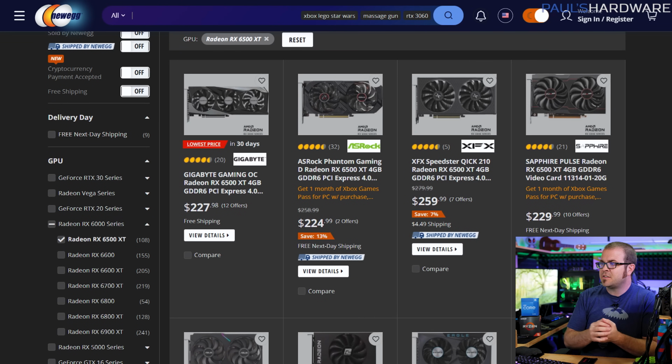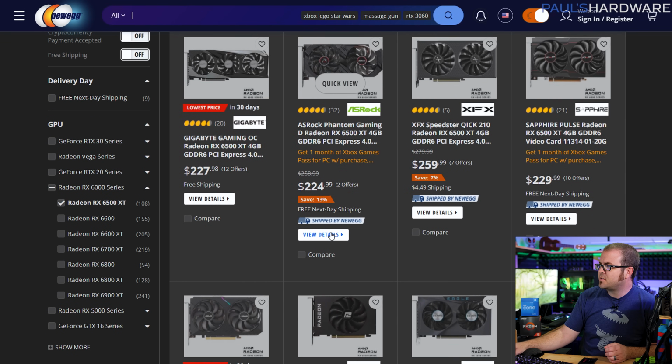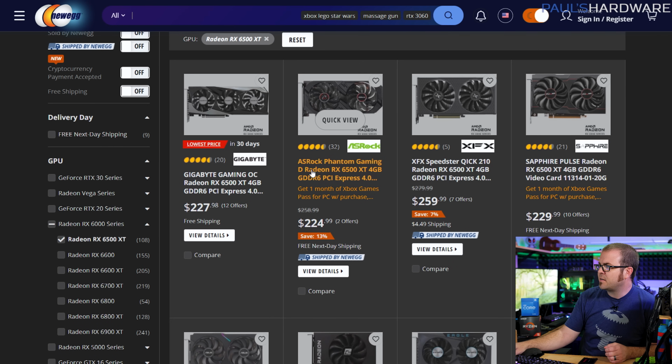so it's really not a good card to slot into anything with a PCIe 3.0 setup, which isn't the case, by the way, with the builds I'm talking about today, which is why in extreme situations, some people might opt for the 6500 XT if they're really on a budget. So yes, you could go with something like this $225 ASRock Phantom Gaming D, and the total price of this build would be around $760 to $770. But please only do that if you know and understand some of the limitations of the 6500 XT and they're not going to be a big deal for you.